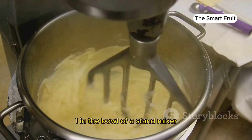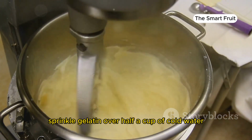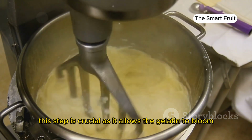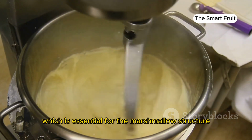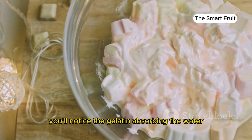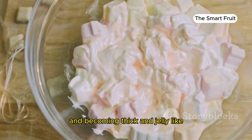1. In the bowl of a stand mixer, sprinkle gelatin over 1/2 cup of cold water. This step is crucial as it allows the gelatin to bloom, which is essential for the marshmallow's structure. Let stand for 5 minutes to bloom. You'll notice the gelatin absorbing the water and becoming thick and jelly-like.